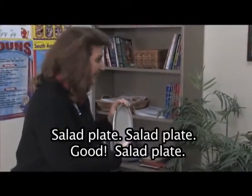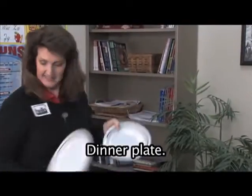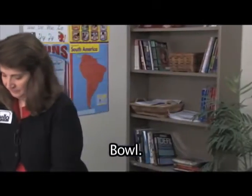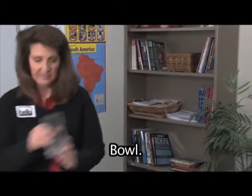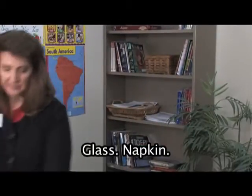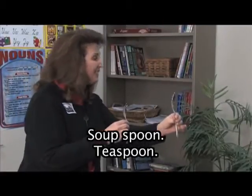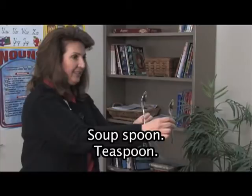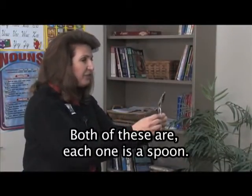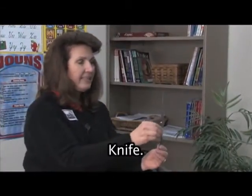Salad plate. Good. Dinner plate. Bowl. Glass. Napkin. Soup spoon. Teaspoon. Each one is a spoon. Knife.